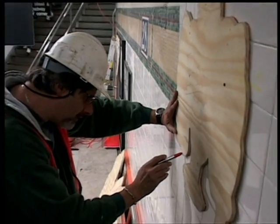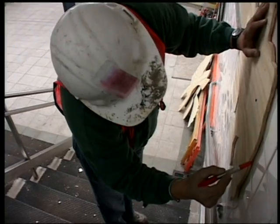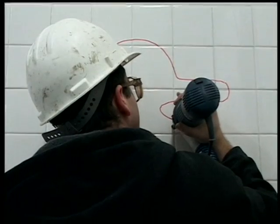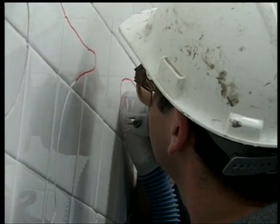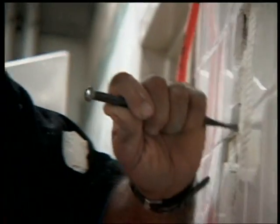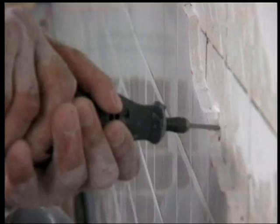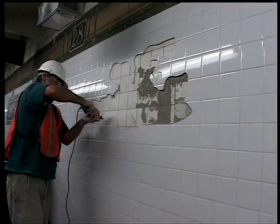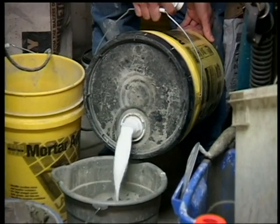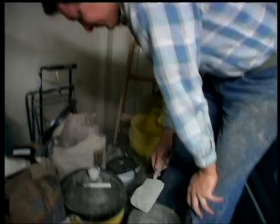So, when are they being routed out? We'll start today. Really? Yeah. The idea of Arts for Transit came from a law the city passed in the early 80s, 1984, that whenever the city is building something, 1% of that construction money goes towards art. Right now we have 130 projects completed, and we'll do all the stations, all 468 of them.